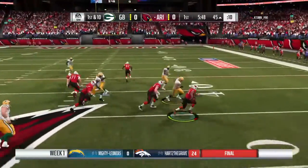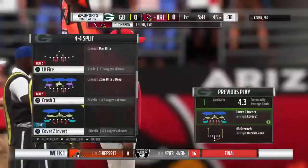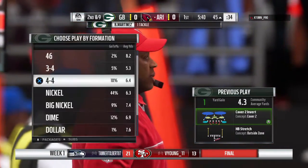The first carry now. This is Johnson. And he's going to get this one down near the 45-yard line. Just a yard on the pickup there, and it'll bring up a 2nd and 9.